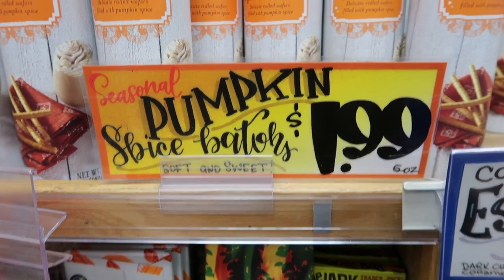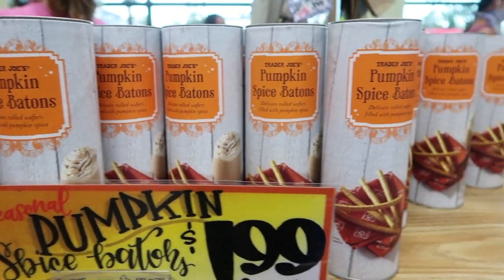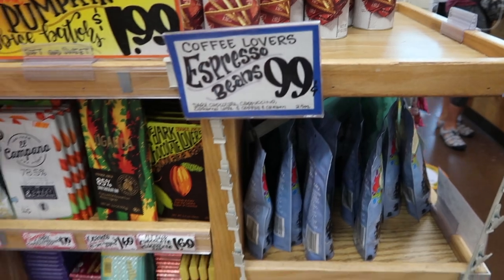And the last part you need to check out before you go is the checkout section. This is where they put really new stuff that's super easy to grab and super tasty.